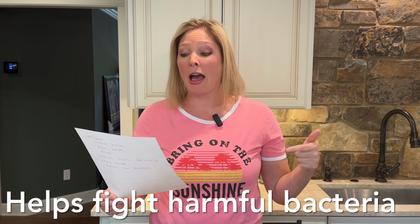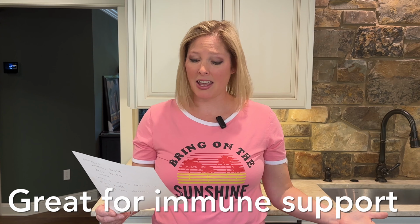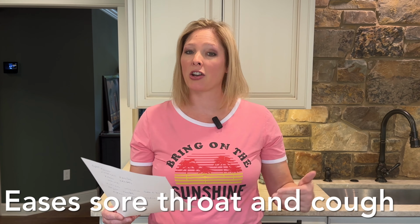It also will help fight harmful bacteria like bronchitis, anything with your sinuses. Super important, especially in the winter. It's great for immune support, which is why we do it every single day, our whole family. It protects against UV radiation. It has antidepressant properties in it. Oh, that's amazing. It can lower your inflammation. It's great for respiratory and lung health. And it can ease your sore throat and cough.